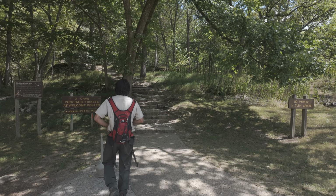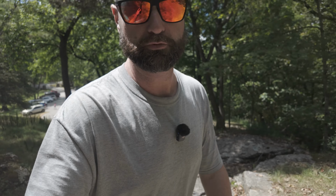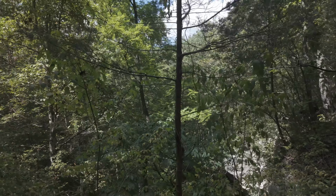A little bit of a staircase headed up there. Got a few steps to go up there. It's a nice little walking path. Bunch of rocks instead of real stairs, so it's pretty interesting. It's cool looking. Yeah, there's a pretty good drop off here, 100 feet or so.